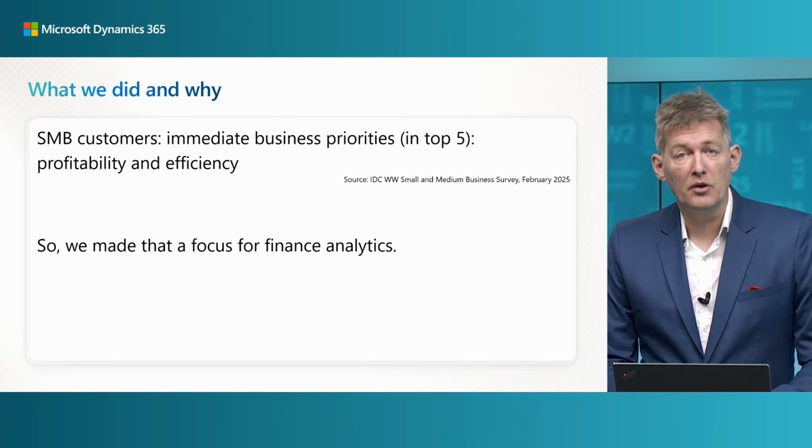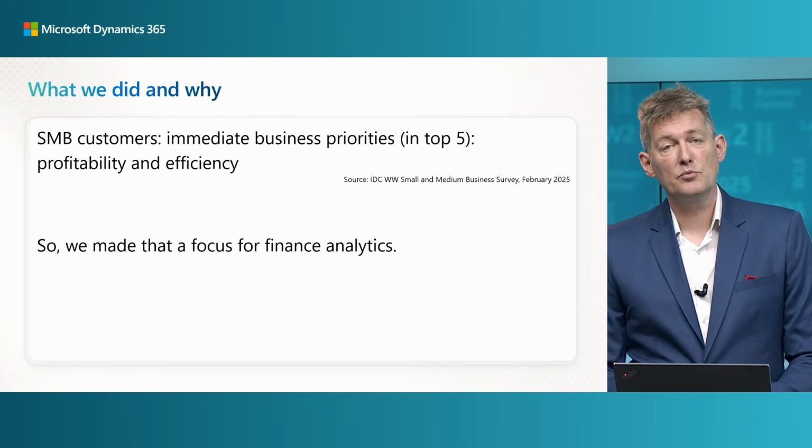A recent survey from IDC, where they surveyed small and medium business customers, unlocked insights that I thought were interesting. They were asked about different things. One of the things they were asked was their immediate business priorities, the top 5, and what they answered in both the small and medium segments was that profitability and process efficiency were both in the top 5. So when planning this wave for finance analytics, we thought, let's try to make those two a focus area for what we do in finance analytics.